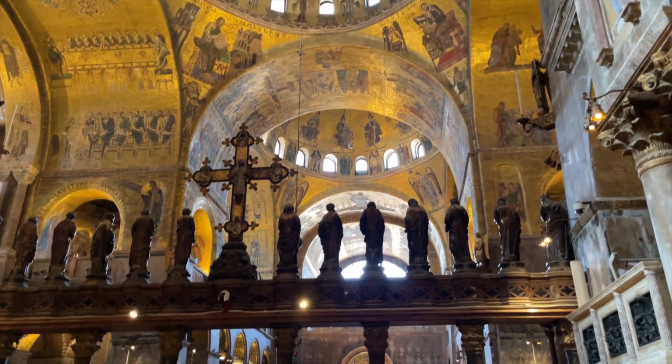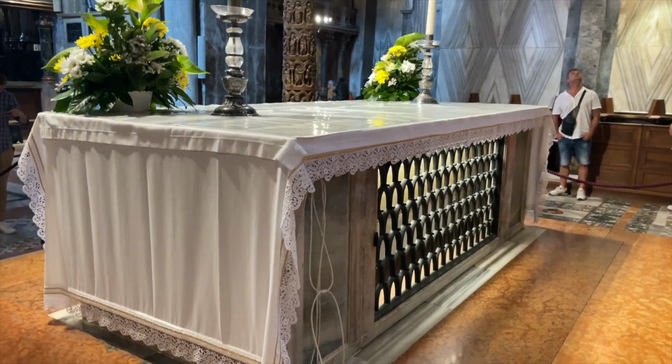The old clock tower. So we've had a lovely tour of the Basilica. We've been all the way around inside. Absolutely beautiful in there. Some really nice decorative art, the mosaics, the paintings and everything, and the tomb, which was fantastic. So we'll make the most of the rest of the day and get on the plane tomorrow.